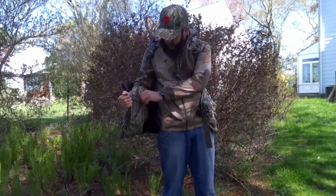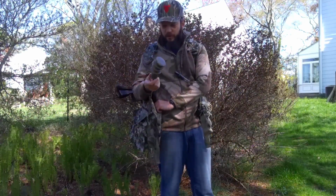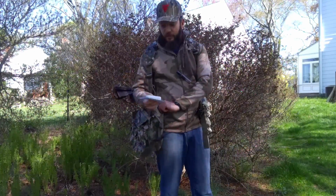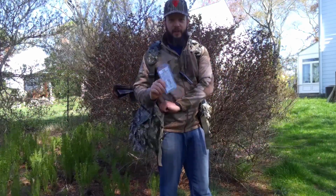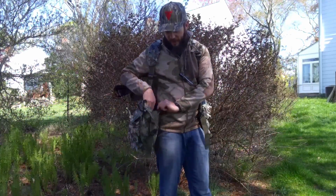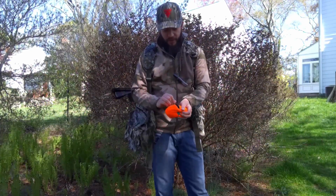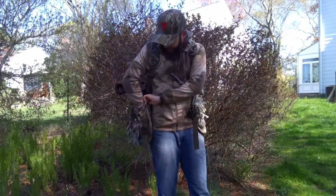And on the inside, it's going to be my gobble call. This is a necessity. I do carry box call chalk, and I try and keep it in packaging because I don't want it to get wet. You can use a plastic bag. I just happen to have just gotten that box call chalk. Carrying an orange vest. This is cool. This is a Frog Togg vest, and it zips up into this little pouch, so I don't have to worry about that too much.